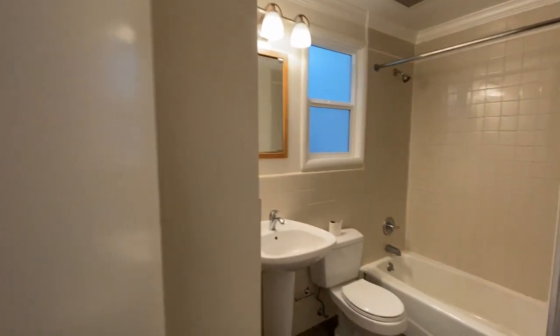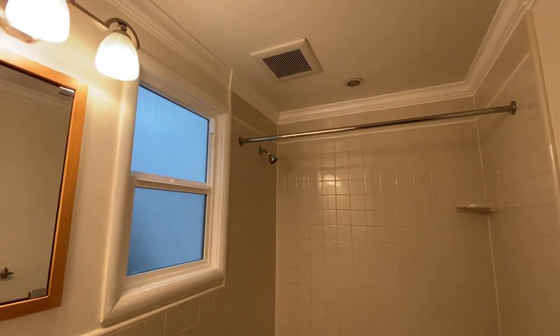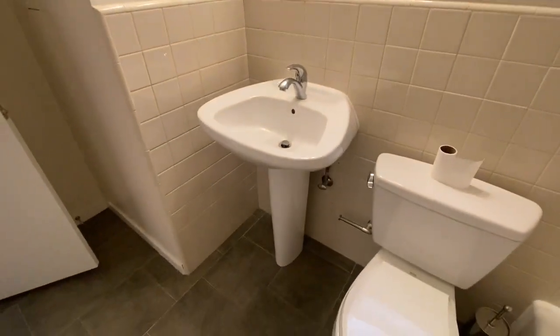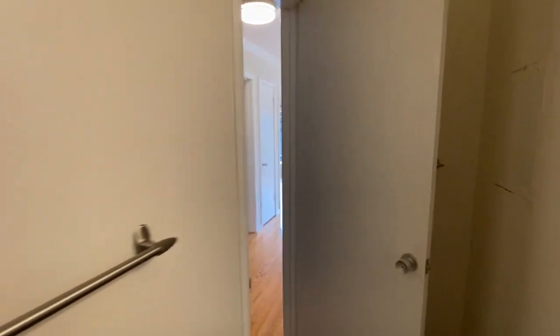Okay, coming on into the bathroom here. Full bath, shower over tub, exhaust fan, window for ventilation, pedestal sink. Towel bar, all that good stuff.